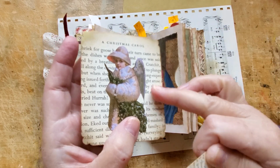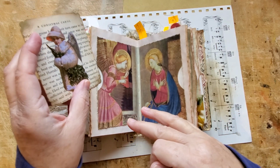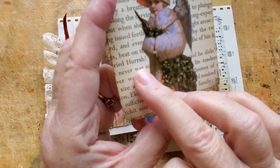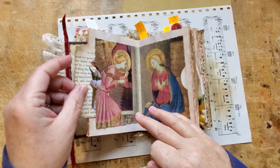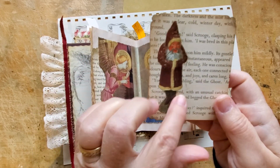So this one is the page from when Bob Cratchit tastes the plum pudding, and you can hear where it says hurrah, because apparently it was the best she'd ever made, my dear. And then this one is Scrooge.